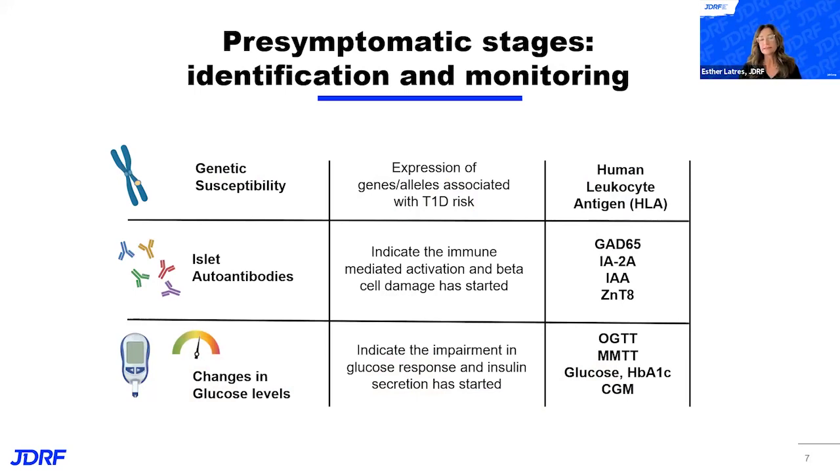The expression of alleles associated with T1D risk has provided a genetic risk score that can be used. The presence of these high-risk alleles alone doesn't predict type 1, and the risk is still very low. But it involves what we call HLA, which are important molecules and genes that determine self versus non-self. That's also been important in clinical trials, as some of this genetic susceptibility, or HLA alleles, can predict a response to a therapy.